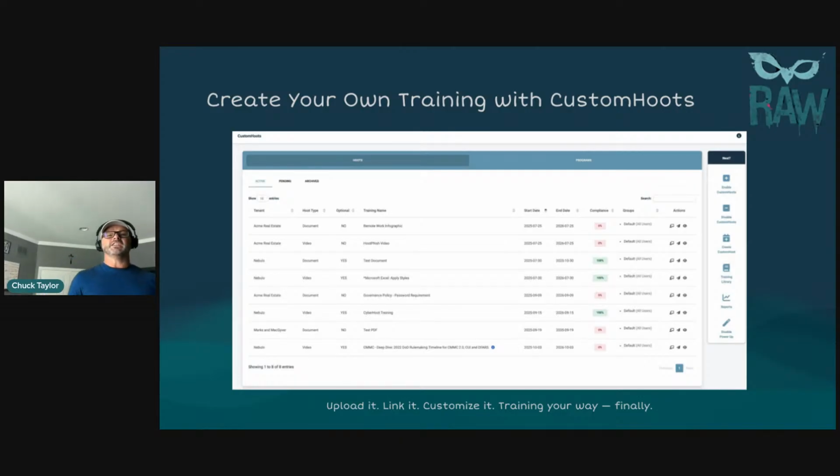Sometimes off the shelf just isn't enough. With CustomHoots, you can build your own training, whether that's uploading a document or policy, linking out to an external training, or mixing both into a full training program. You bring the content, we bring the delivery, reminders, quizzes, tracking, and compliance reporting. Whether it's a safety walkthrough, HR onboarding, or Carl's how not to break the internet refresher, you can tailor training to what your people actually need. It's your content, your way, powered by CyberHoot Automation.